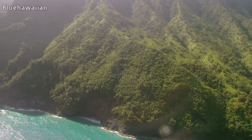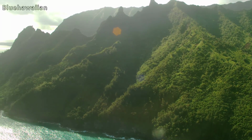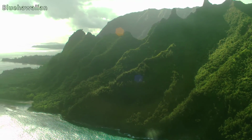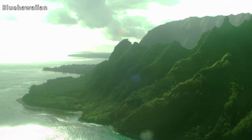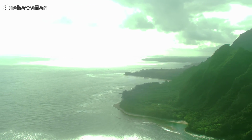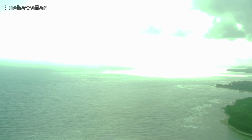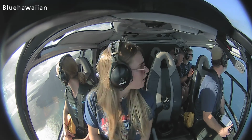As we swing around here, this will let us look back down the Nepali coastline about 11 miles. I think you'll appreciate this view coming up. Nepali, by the way, just means the cliffs. Take a look.